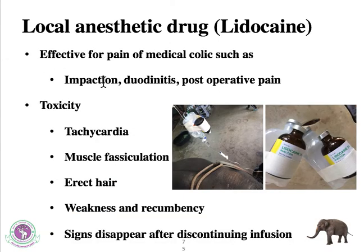It is effective for pain of medical colics, for example impaction, duodenitis, and post-operative pain, this is all from equine. Even though the drug is beneficial, it also has some toxicity. It causes tachycardia, muscle fasciculation, erected hair, weakness, and recumbency. And all these adverse effect signs go away pretty quickly when you stop infusing the lidocaine.